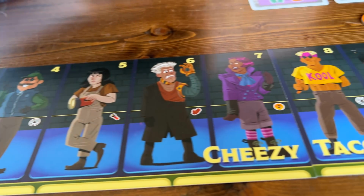Next one on the list was Bad Company, and this one was one of the first ones that we played in the month, and it was really, really fun. I really liked it. I actually knew nothing about it. Did you know anything about it? I knew. Yeah, I did. I knew that it used a similar mechanism to Space Base.